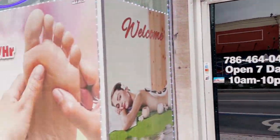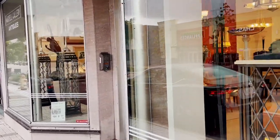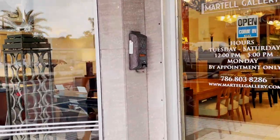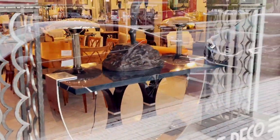Some nice pops of color on a, you know, foot massage, $25 an hour. Nice pops of color on an overcast Florida day. Martel Gallery Antiques. Very fancy. Art Deco for sure. That's a beautiful table though, right? Look at that table. I like it. The Frank book on there. Are those books for sale?